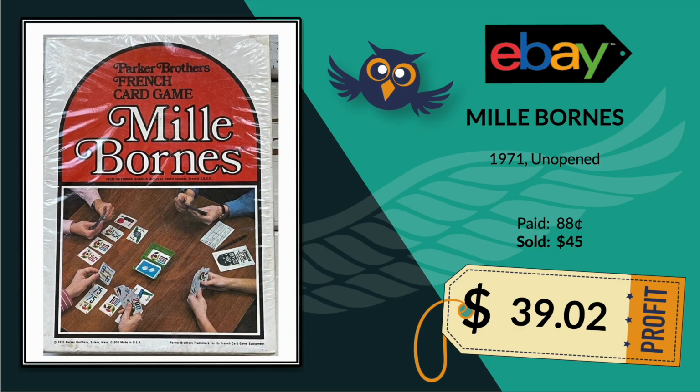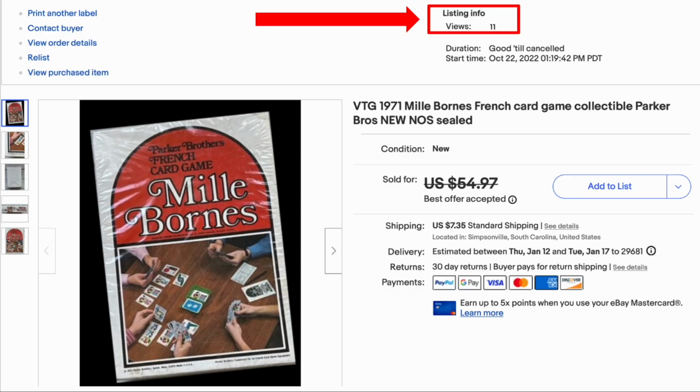This is a Mille Bornes game. It's a French card game. This was from 1971. It was unopened, still had the shrink wrap on it. I paid 88 cents and it sold for $45. Profit was $39.02. This listing had 11 views.